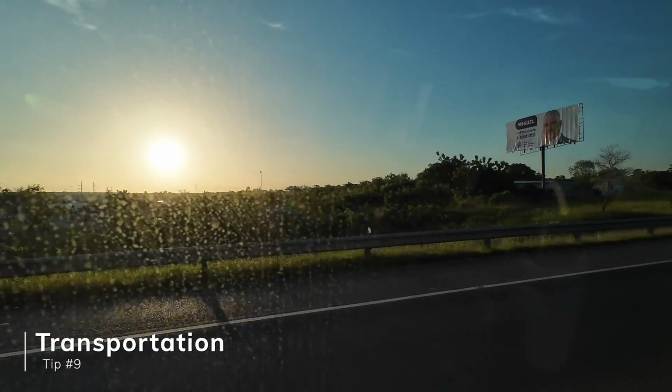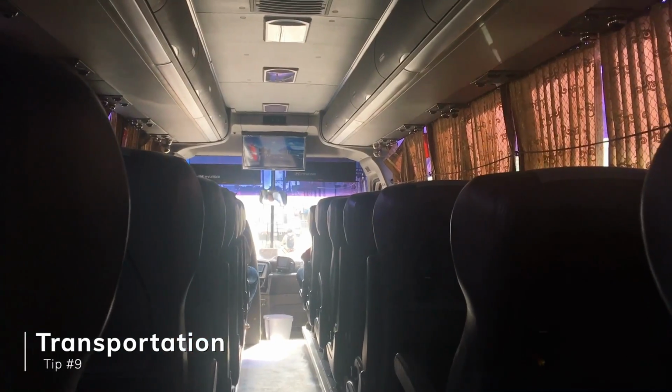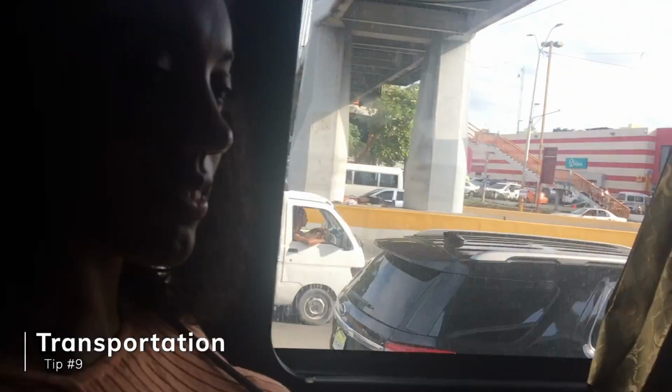It's about a 2.5-hour drive from Santo Domingo to Samaná. But the bus fare there is like $6.50. To me personally, it doesn't even make sense to drive there when the bus fare is $6.50. But to each their own. So it's less expensive to take the bus than to rent a car.